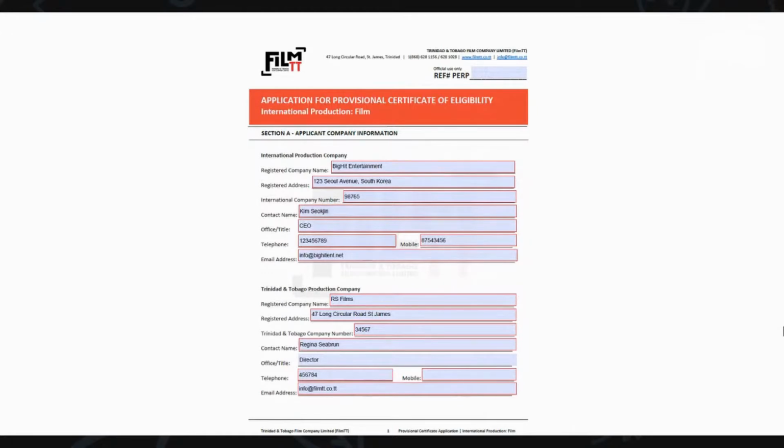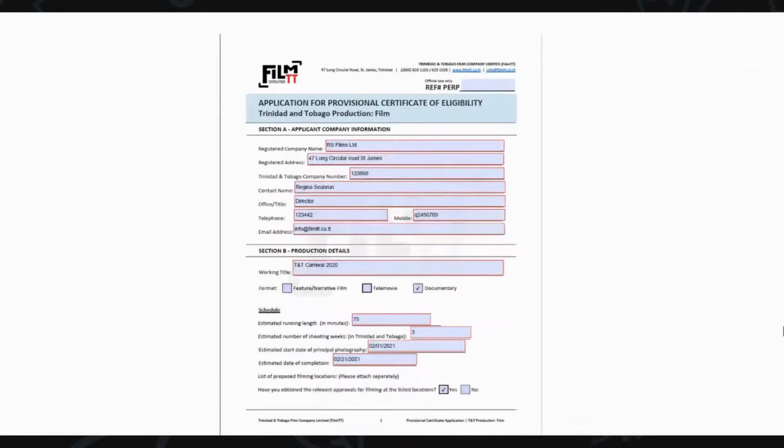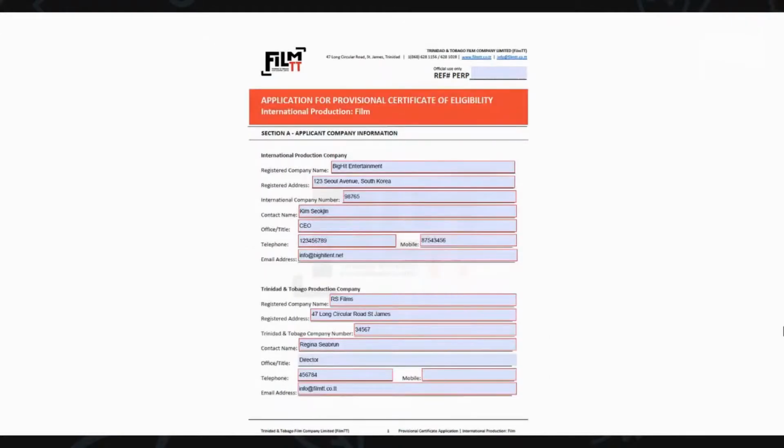Okay, so this is the example of applicant company, right? Company information. So moving on. So this is another example. This is for a Trinidad and Tobago production. So you can see the difference here. For the international production company, you have to supply the same information for the TNT production company.